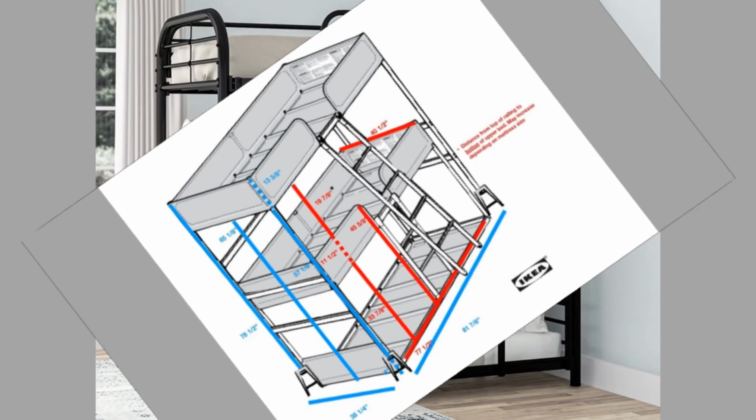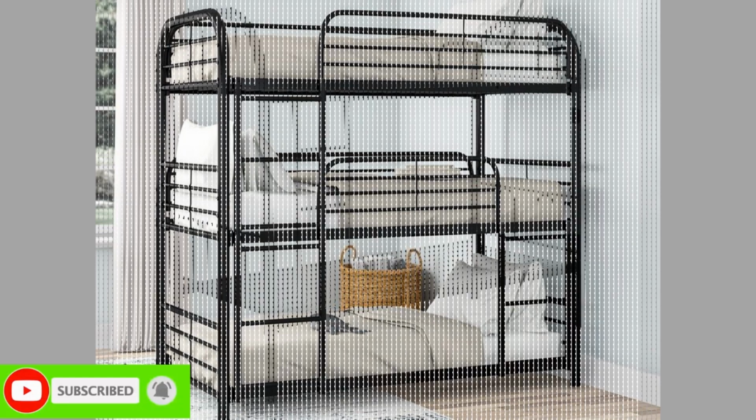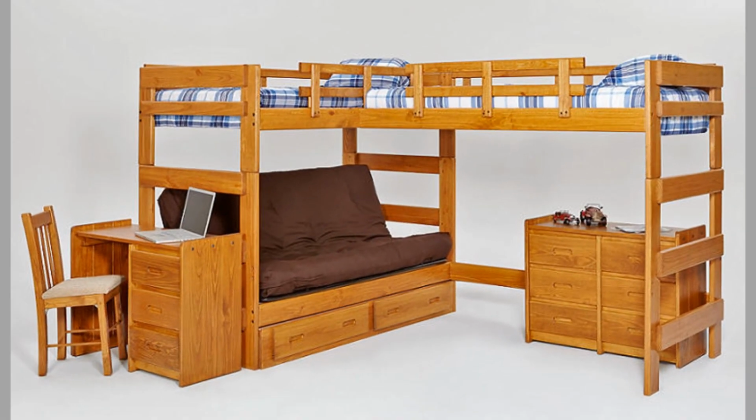Bunk beds are perfect for sleepovers, providing a fun and cozy sleeping arrangement for children. Friends can share a room comfortably, fostering bonding experiences and making sleepovers memorable. The vertical design allows multiple kids to sleep without taking up too much space.